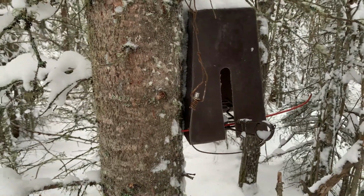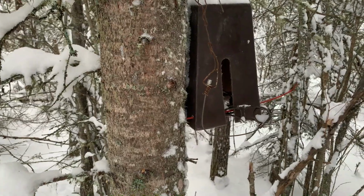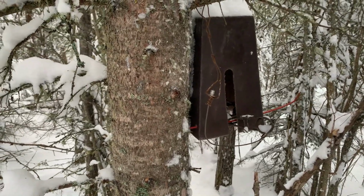Don't catch too many squirrels this way. You'll pick up the odd flying squirrel and they go in batches. It's really weird. All of a sudden, boom, they'll be everywhere in your traps. Then you won't see any more for the rest of the season. But thought for sure we'd have a weasel or a marten by now there. It's been about 2 weeks, a week and a half since we put these up.